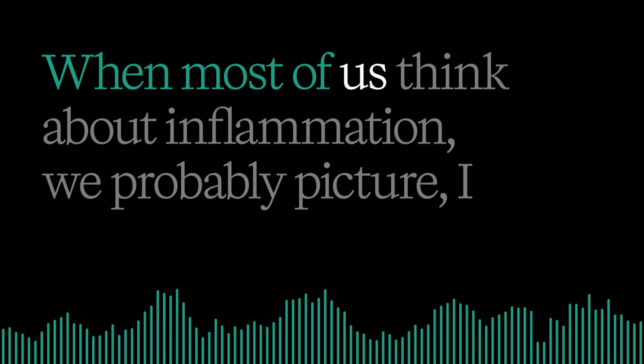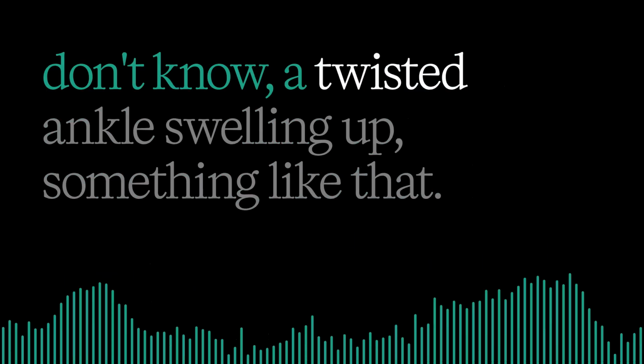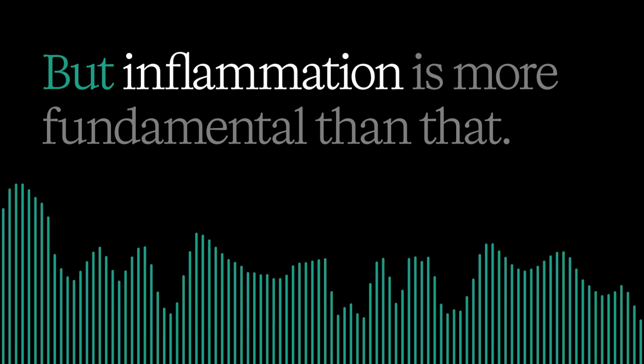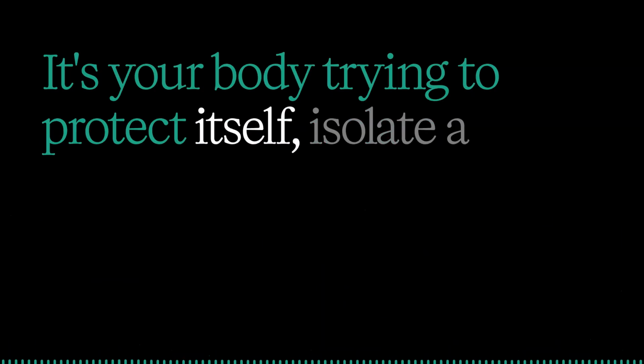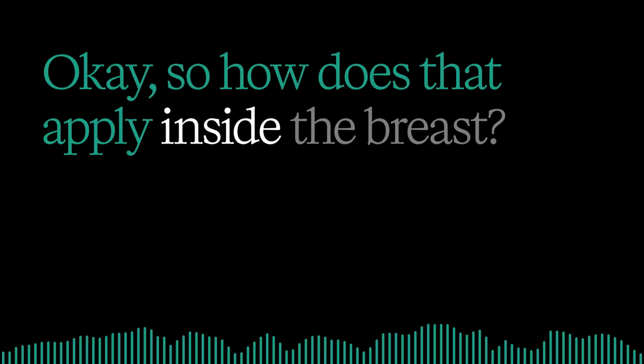Okay, it all starts with inflammation. When most of us think about inflammation, we probably picture a twisted ankle swelling up, something like that. It's often linked with direct injury. Right, but inflammation is more fundamental than that. It's your body trying to protect itself, isolate a problem, and kickstart the repair process. So how does that apply inside the breast?